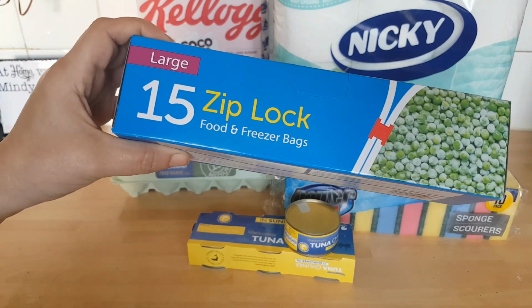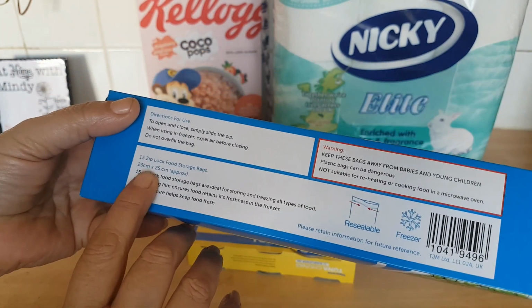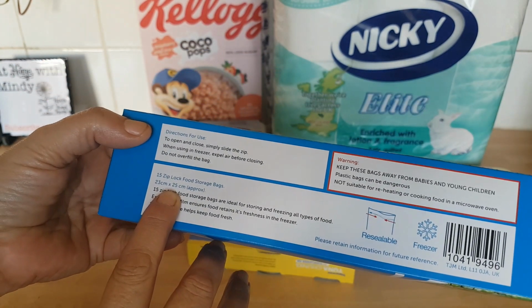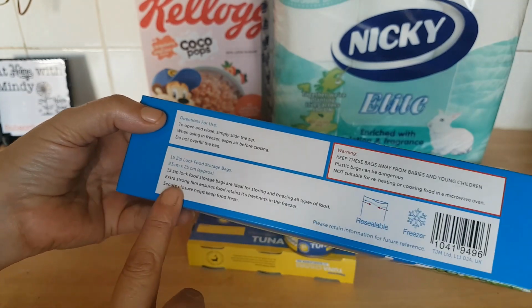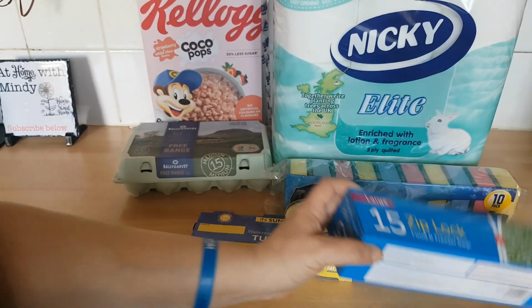We've also picked up some Ziploc bags. These were the largest we could find, 23 by 25 centimetres. I'm hoping that'll be big enough to put a meal into, or like leftovers for the freezer.